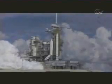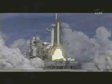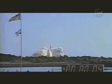10, 9, 8, 7. We have a go for main engine start. 5, 4, 3, 2, 1. And liftoff of the Space Shuttle Endeavour on the first space mission and the retrieval of the Eureka spacecraft.